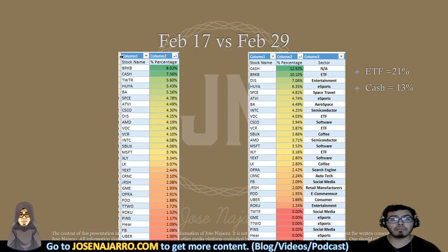But then here I talk about February 17th versus February 29th. And these are two important dates. So February 17th was when the market was doing really good, right? And I was on travel. So this was the last time I updated my Excel sheet to understand how my portfolio was doing. And here, right, Berkshire cash, I had my cash position down to 7%. And that's when I was telling you, right, my risk tolerance was not liking it.